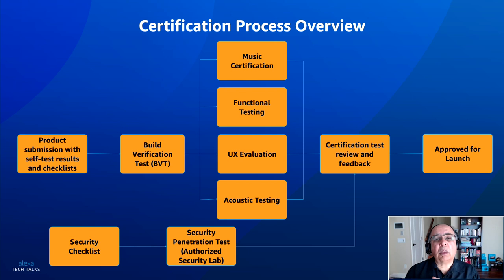Once it's approved, the certification operations team in Santa Clara will go through and make sure that the device gets logged as certified. And then, of course, you can work with the branding people in marketing and get your device branded on the website.